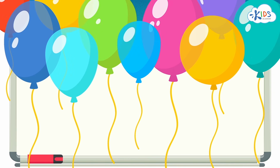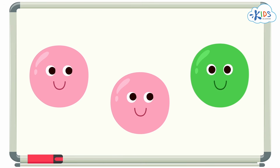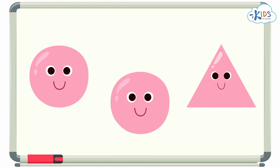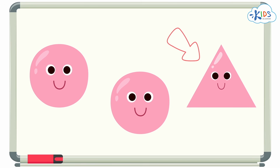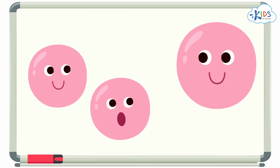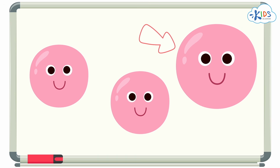Before we get started, let me give you some hints so you know what you can look for. Some things to look out for are color. Like, is one of the colors different from the others? See, this one is a different color. Shape. Like, is one of the objects a different shape than the others? See, this one is a different shape. Size. Like, is one of the objects larger or smaller than the others? See, this one is a different size.